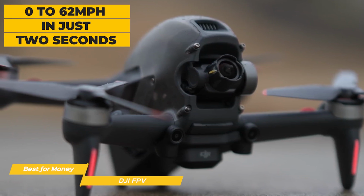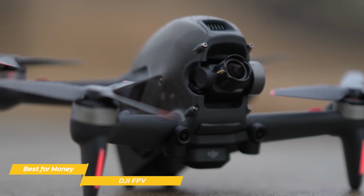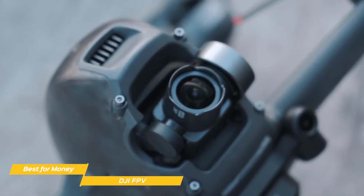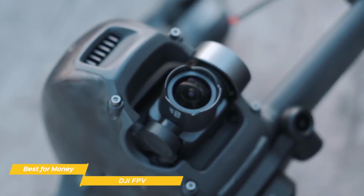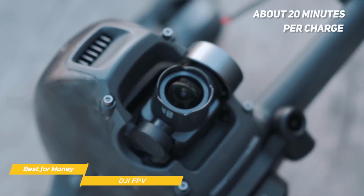You'll go from 0 to 62 miles per hour in just 2 seconds, with a maximum speed of 87 miles per hour. While this feature can be a lot of fun, it calls for some solid flight experience before attempting. Flight time is a bit shorter than most camera drones, giving you about 20 minutes per charge.